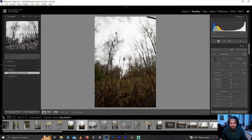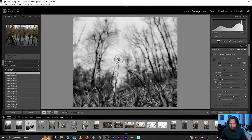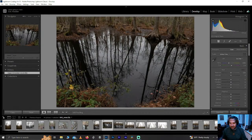All right, did a couple others. Same type of thing. I like this one. I like being able to have the width there. So cool. Okay, let's move on to some swamp reflections because that's kind of what I originally wanted to make this stream about.